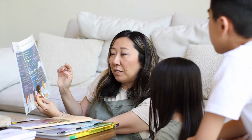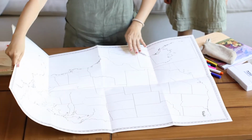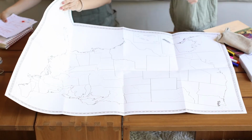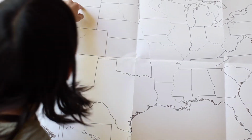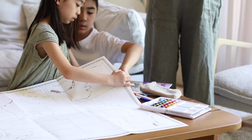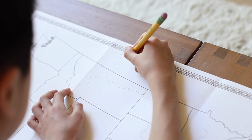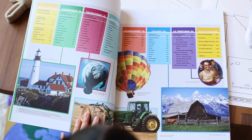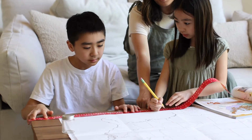In Mapping Penny's World, they go over the 6 elements of a map, which is a great transition into bringing out our big map that's included in the literature pack and starting to apply what we just went over, labeling the map. Map work has been something that we haven't spent too much time on, so I'm really thankful that this year we are finally getting a lot more into map work and they're excited about the big giant map. We also referenced the atlas that's included and started measuring and creating our scale and our key.